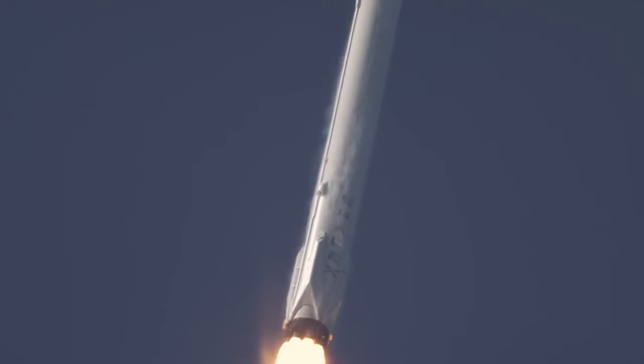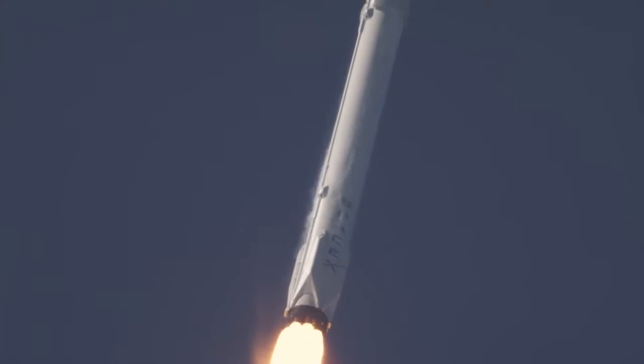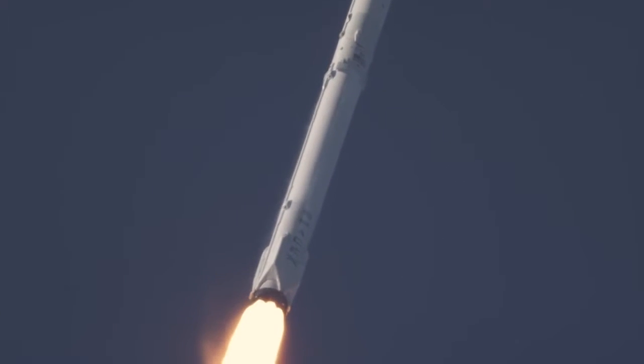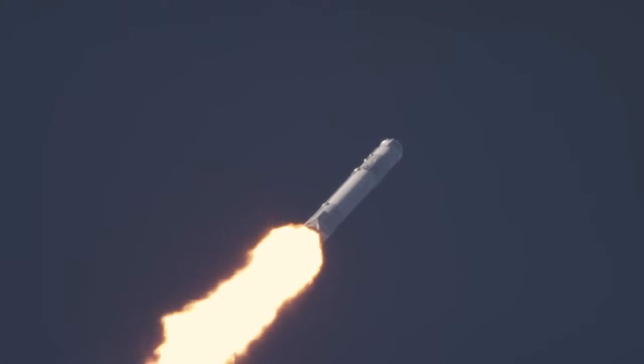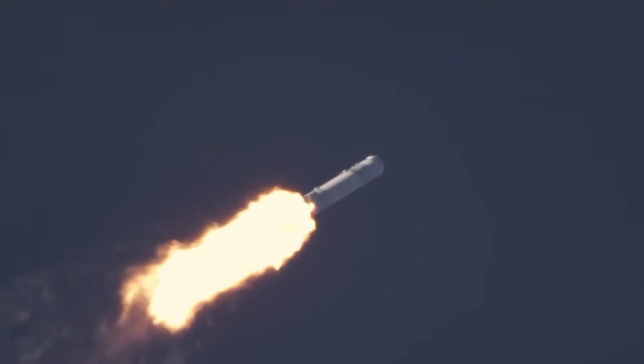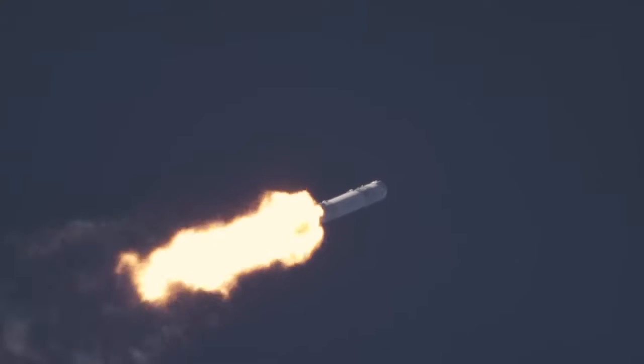Approaching the 1 minute mark. One minute into flight. Standing by for the Falcon to go supersonic, 1 minute, 10 seconds after liftoff. And the Falcon 9 is supersonic. Falcon has now passed through the maximum dynamic pressure, max Q.